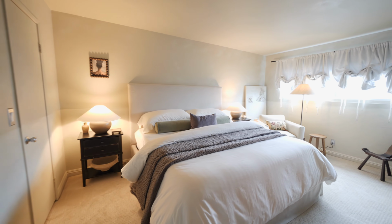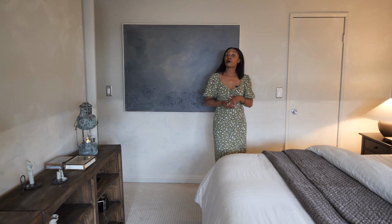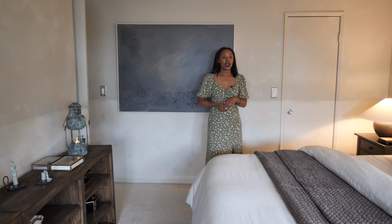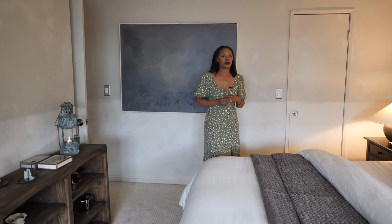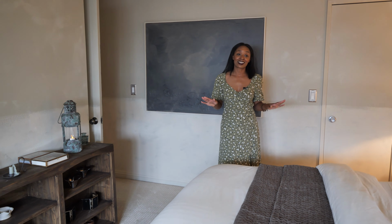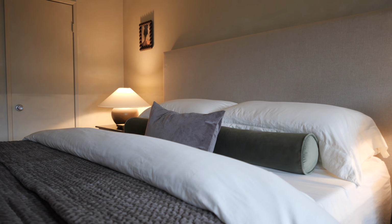Our room is based off of different places that we've traveled to that felt the most relaxing. So Italy is one of those places. There was a villa that we stayed in, and I felt like it was one of the last places that I was really just able to rest. So that's the big thing here, is rest.